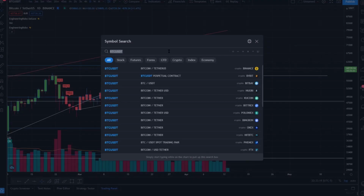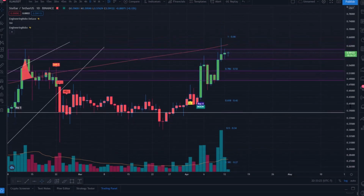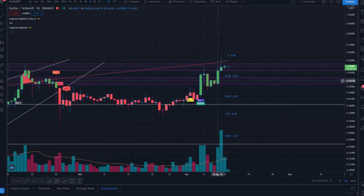XLM, Stellar's blast off is occurring. Be aware. Be aware for retracements. Be aware for pullbacks. Be aware for tops. People are going to be buying tops. It's going to be a lot of FOMO very soon. FOMO zone up at around 62 cents. We're going to see 62 cents very quickly. We already did. We got wicks into 65. We're definitely going to be seeing some new higher highs very soon here.